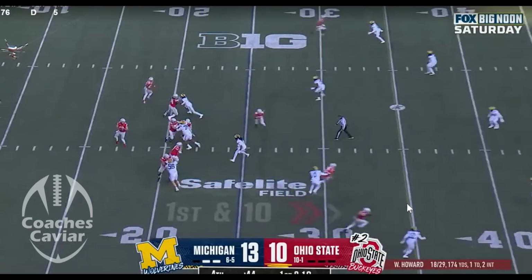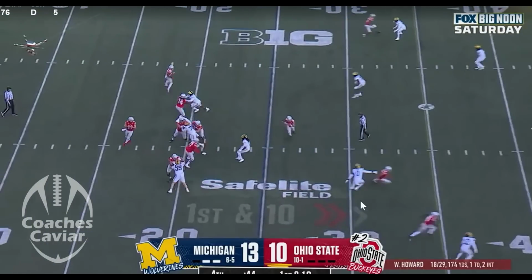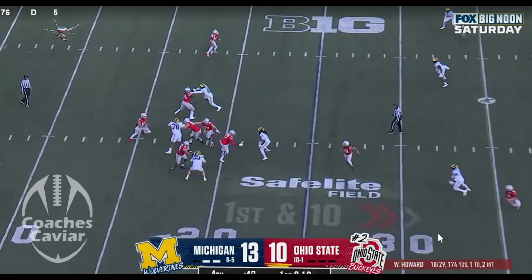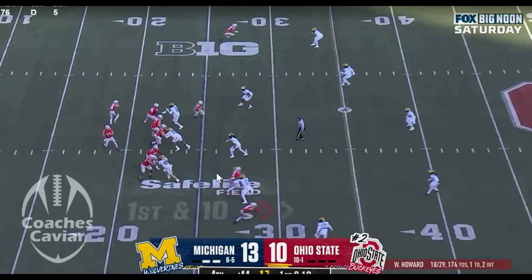And right here, defense drops. Mike gets into it. And really, you got outside leverage here. Corners being able to see through his receiver to the quarterback and the outside guys. So really nowhere to go. You are getting this pocket condensed as well. So really good rush here.